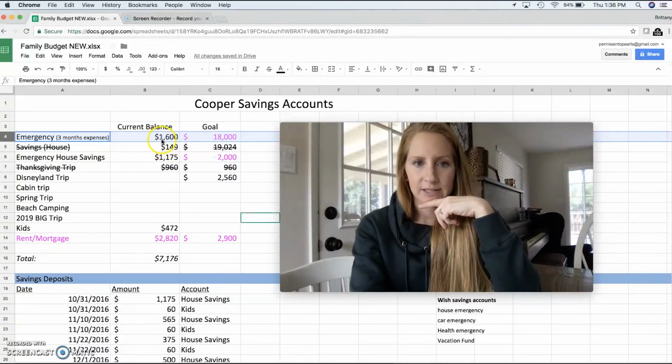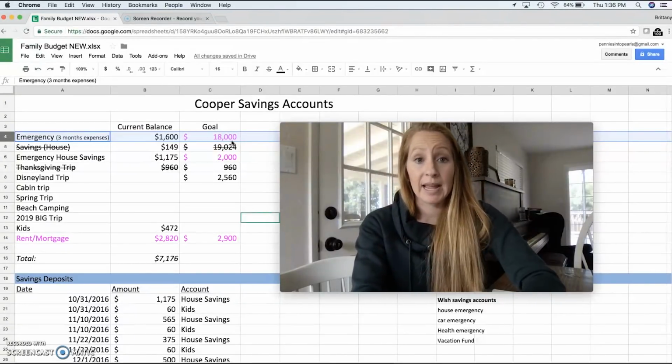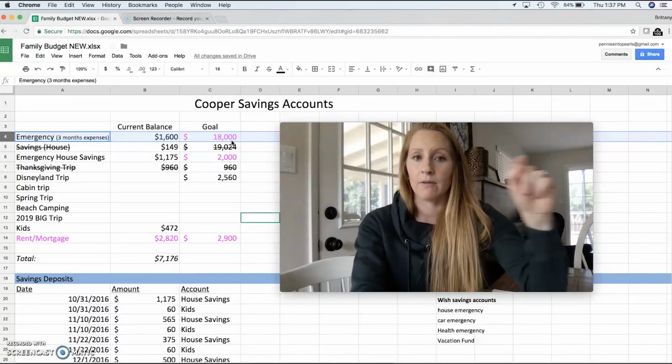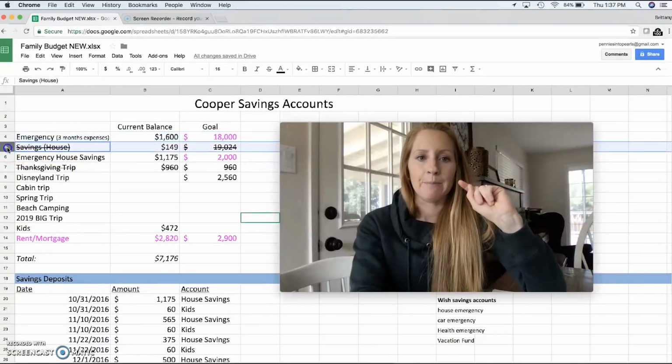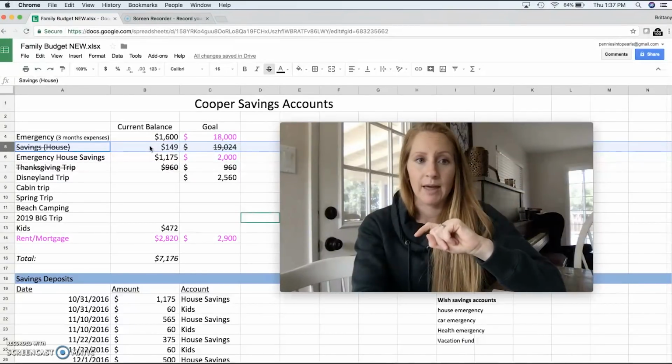So we still have $1,600 in our emergency fund. A 3-month is our first goal, and that would be about $18,000. I updated that with all of our new expenses. We're done with our house savings. We do have $150 left that we need to decide where to put.